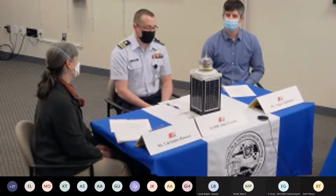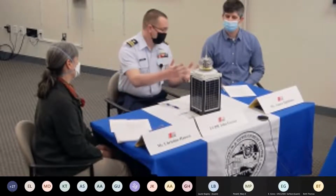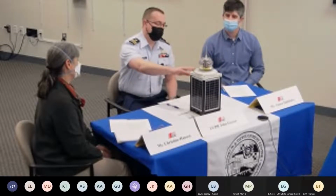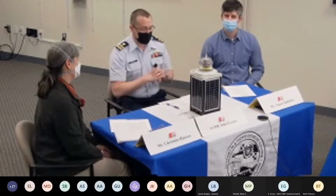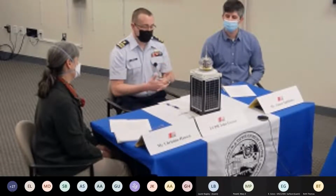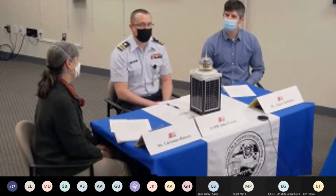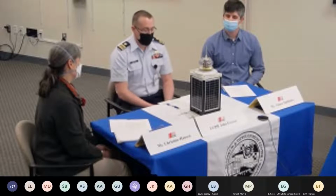And this, VDES, is essentially the natural progression of AIS. So, James mentioned that this light here would actually be affixed to the top of a buoy, and it actually has an AIS beacon inside of it. So what is AIS? At its core, AIS is a maritime situational awareness tool that many mariners have adopted. Over 200,000 vessels have adopted AIS since the early 2000s.